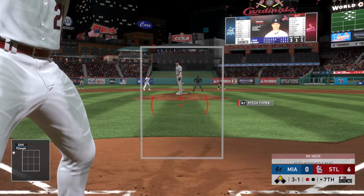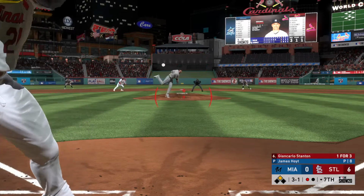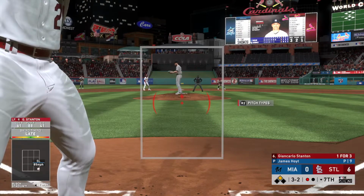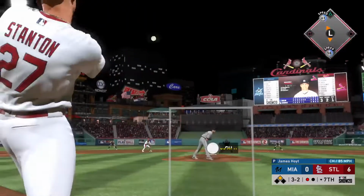Well, it's a pretty well-known fact that your batting average goes up as you get into more favorable hitters counts, and that's especially true when we're talking about this kind of hitter. Not a great spot to be.